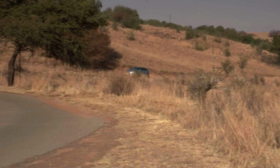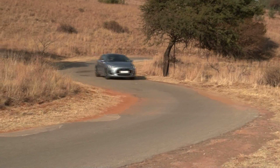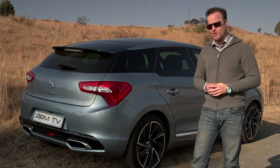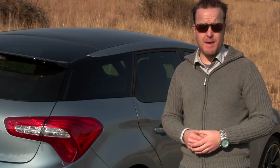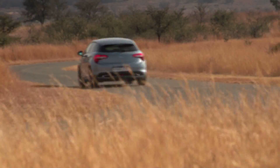The DS5 delivers a drive that's comparable to just about anything else at the price. It's got the safety and the technology and the convenience to match as well. But there's one area where it absolutely towers above everything else, and that's individuality and a sense of real style. It may not be your cup of tea, but as far as I'm concerned, I'll take mine in black.